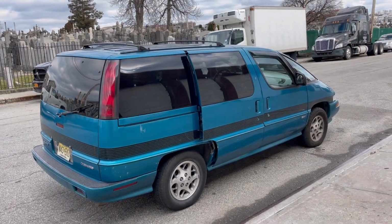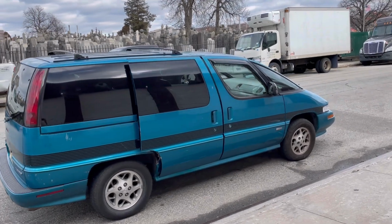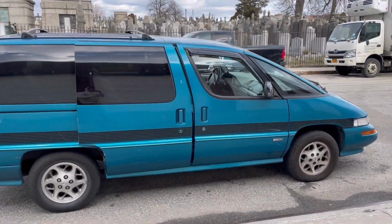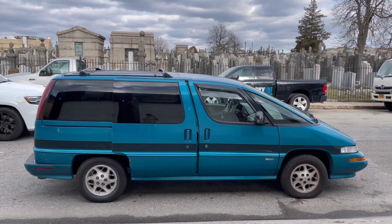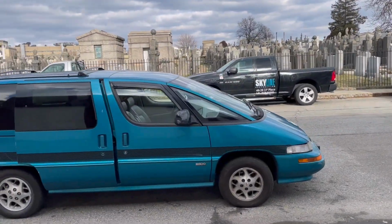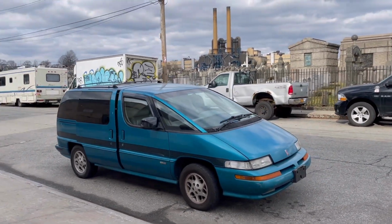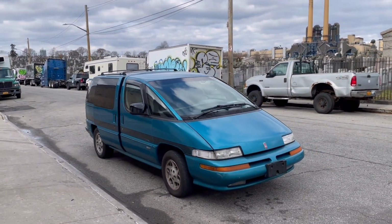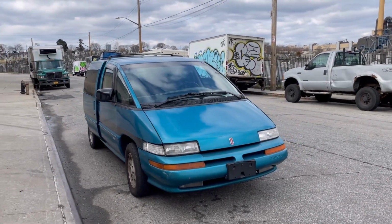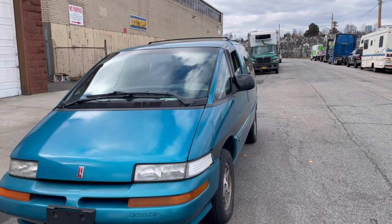And these were pretty much not nearly as common as Windstars or Chrysler minivans, but nonetheless still very common. Before Cash for Clunkers destroyed a lot of these. There goes that SRT Grand Cherokee. Yeah, but these were pretty common up until around 2009. And a lot of them did die due to Cash for Clunkers. So it's really amazing to see any of these.